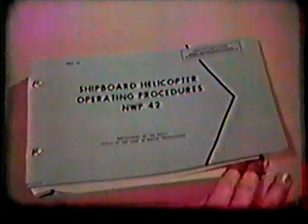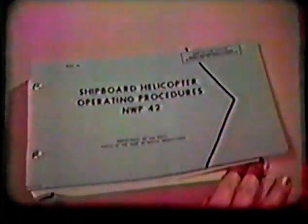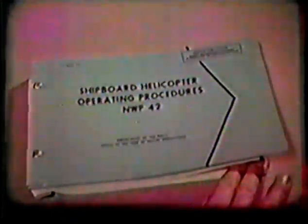As in every other Navy activity, there are certain rules and procedures to be followed for safe and efficient helicopter operations. These rules are spelled out in Naval Warfare publication NWP 42, Shipboard Helicopter Operating Procedures. Individual aircraft operating limitations are outlined in the NATOPS manuals for each model of aircraft.